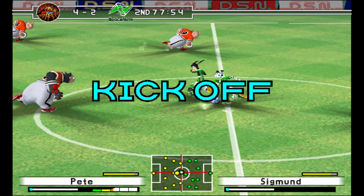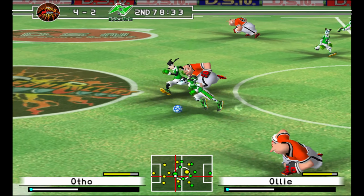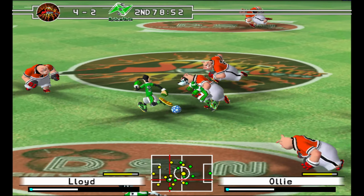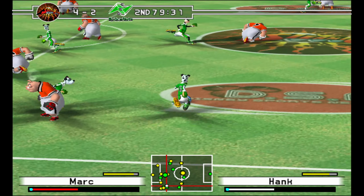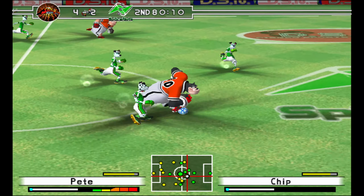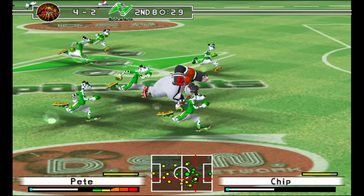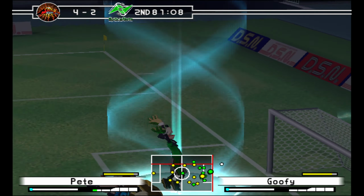The Space Nuts need a counterattack. We're still on the 11. Moving in from the left. Player number 8. They don't even try. Oh, how about that?